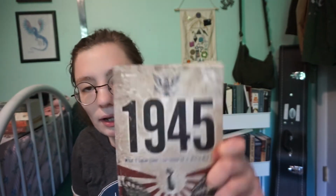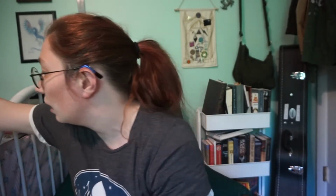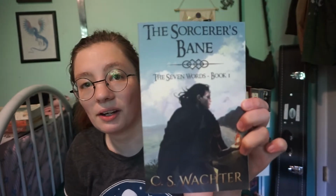And then at the thrift store, I found this book called 1945 by Robert Conroy. What if Japan hadn't surrendered in World War II? I thought this concept sounded really cool, and I read the back and it just sounded really interesting, so I'm intrigued by that one. I also found this fantasy book at the thrift store. It's called The Sorcerer's Bane, 7 Words, Book 1 by C.S. Watcher. I thought this sounded interesting, and it's like a brand new copy of this book, so that's pretty cool.